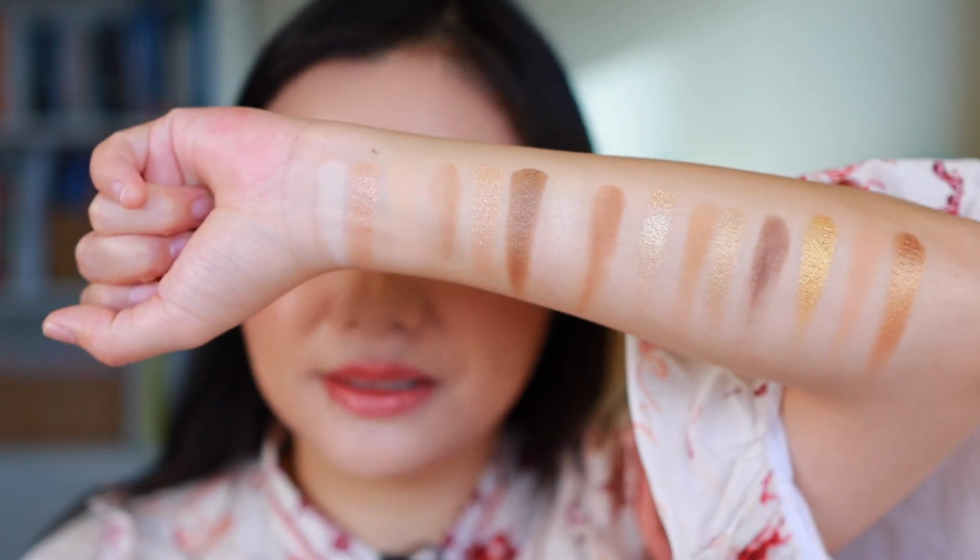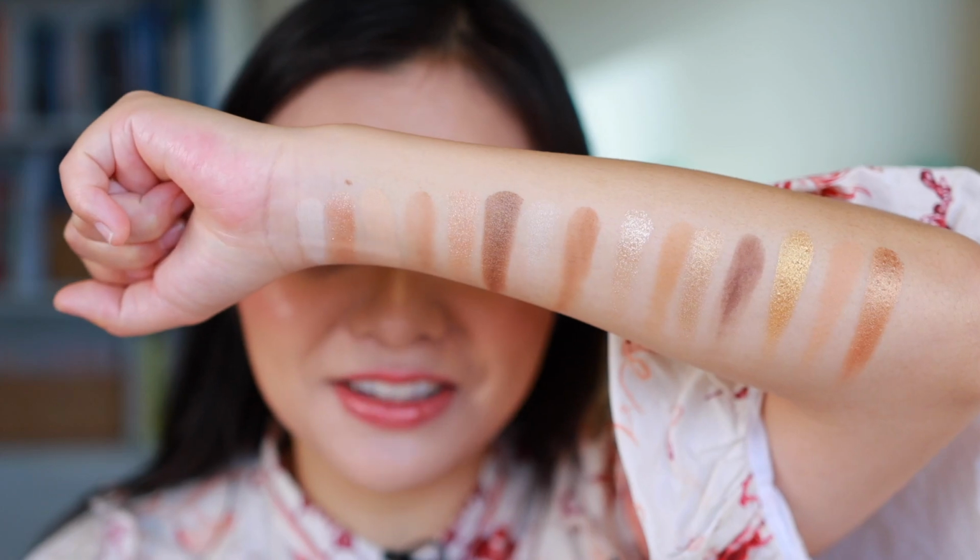either I'll refilm this, or if the video is already really long, I will just film a separate video with the golden palette so you can see all the swatches live and the eyeshadow application live. Really, really sorry about that. At least here are the swatches so you can see them.